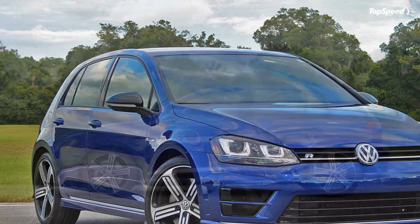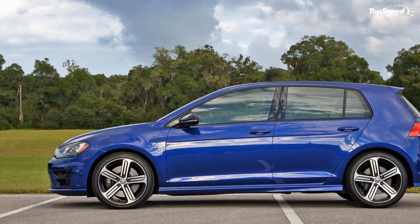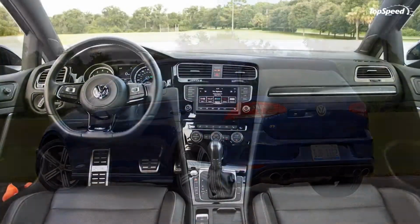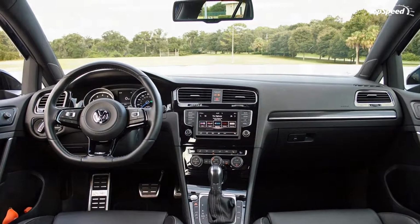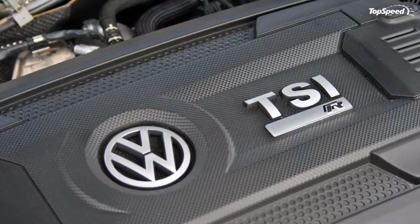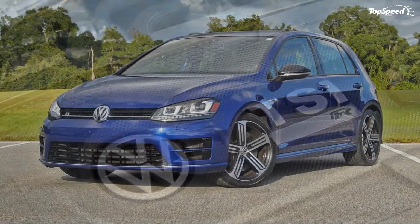The 2016 Volkswagen Golf R, driven. The Volkswagen Golf R has been long awaited here in the US, where customers have been pining for this Europe-only car to make its appearance stateside. Now with the 2016 model year, that wish has finally come true.